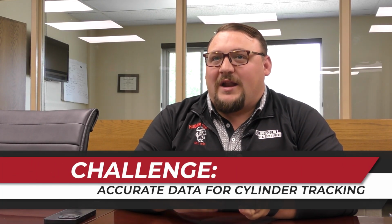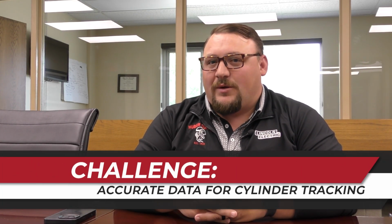Every action that happens with our cylinders, whether it's filling it, picking up from a customer, delivering it, loading onto a truck, is tracked. So we have over 30,000 assets in the field that are at customer sites, and we needed a way to have accurate data on where they are, when they were delivered, what we picked up from a customer, what we dropped off.